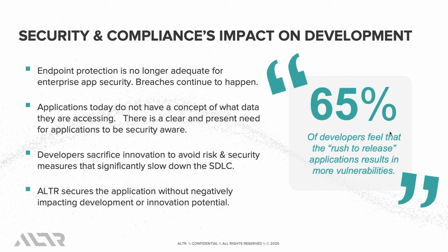The biggest thing I think that impacts developers is the sacrifice to innovation. Oftentimes the business needs security, the business needs compliance, and the requirement to meet those needs really cuts into your time to innovate, to make your product better, or to make your stack better, or to make your enterprise better. And so there's a definite, very difficult to quantify, but very important cost to a lot of these things, and we would like to minimize those things. And we want to really secure your application without negatively impacting development or your innovation potential.